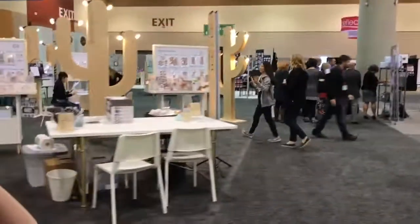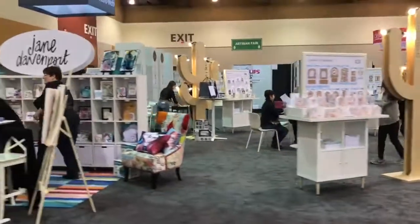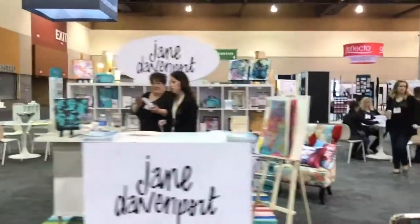Somebody's already demoing. Oh yeah, here's Spellbinders. Oh, they brought their big cacti out. They had them last year too. They were so pretty. They won the booth contest. Right? Oh, they did? They did. Yeah, that's good. It looks good.